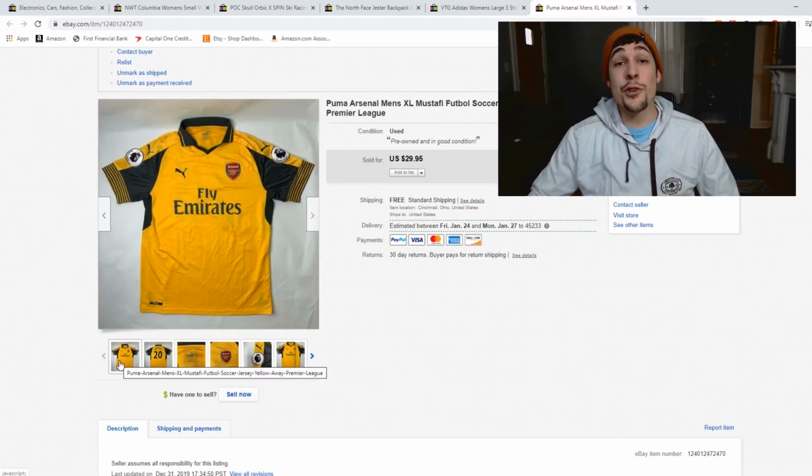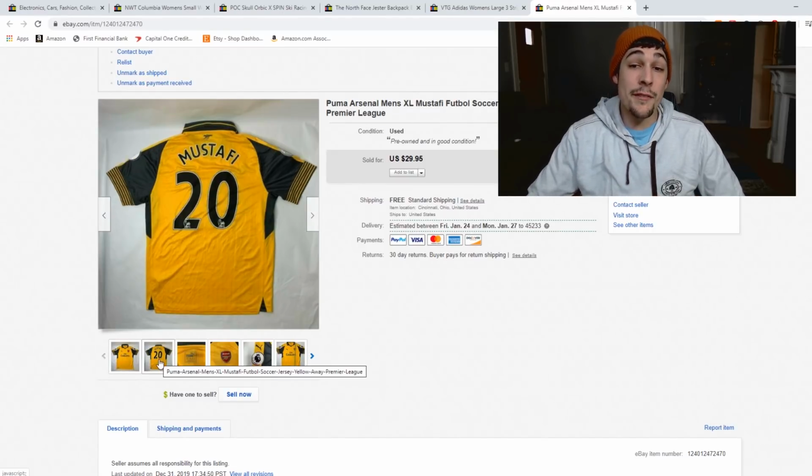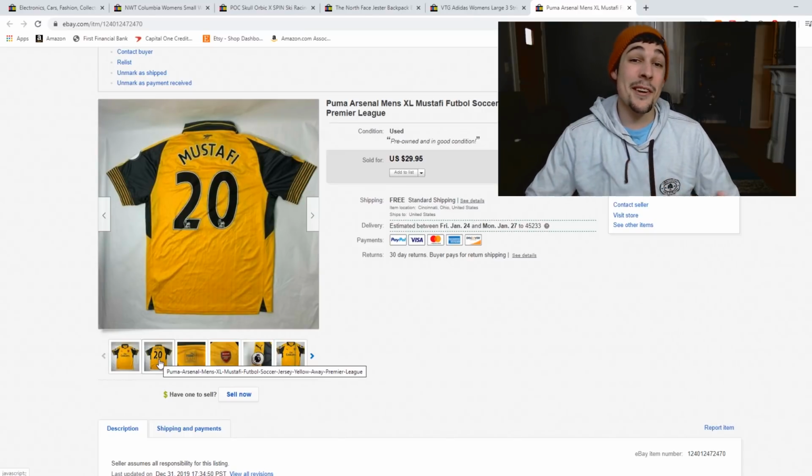So here we have another jersey. This is a Puma Arsenal jersey. This one is for the player Mustafi. I had some of you guys in my comments say that this one wouldn't sell, that he's not a good player, and you know, this and that, but it ended up selling in like 2 weeks.